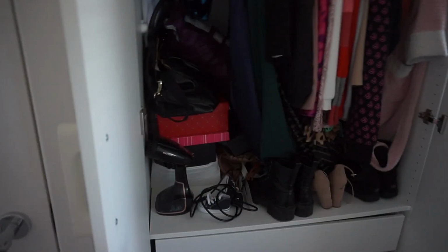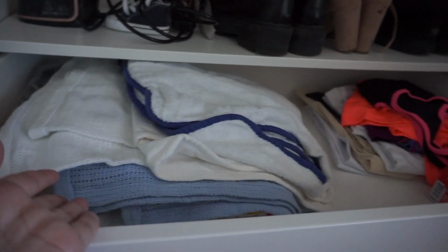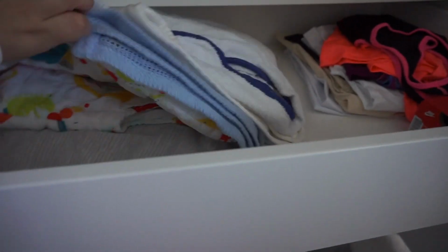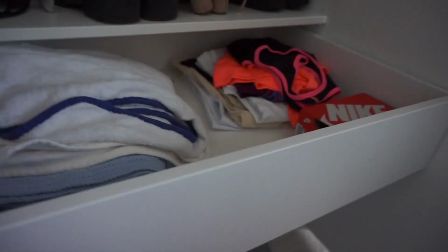There are a few bits of mine. I've got just random things, shoes, handbags and boxes of stuff in there. And then in the drawers, I think I've just got random things again. These are just kept in here from when Harrison had this wardrobe, like his towels and bedding and things that I need to get rid of. Actually, like his sleeping bags, but I don't want to get rid of them because obviously we want to have another baby, so they're just going to stay there for now.